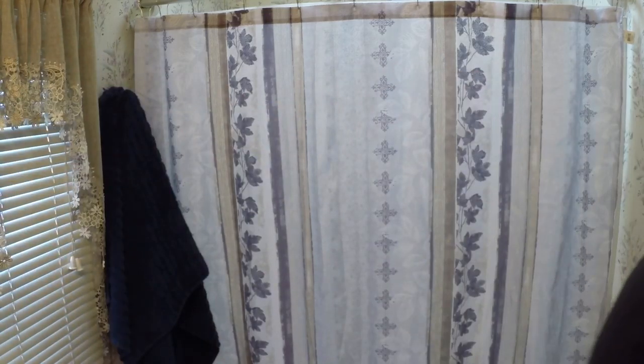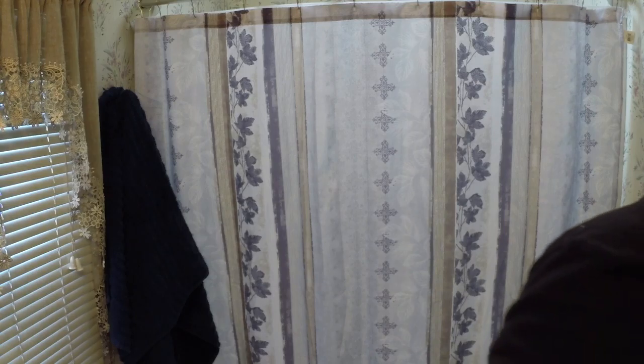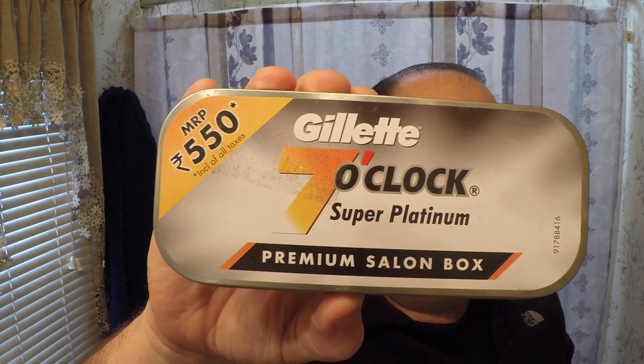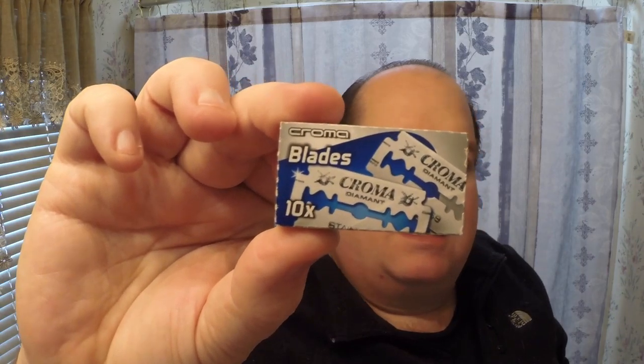Pulse Silver Super Iridiums, or, trying to find the container, I don't know what happened to it, but I'll put the whole thing up here, or the Gillette 7 o'clock Blacks. I got the whole 100 pack here. That's the honorable mention. But my number one blade of this year is the Chroma Diamant. Oh, I put it upside down. Sorry. Chroma Diamant. So there you have it.